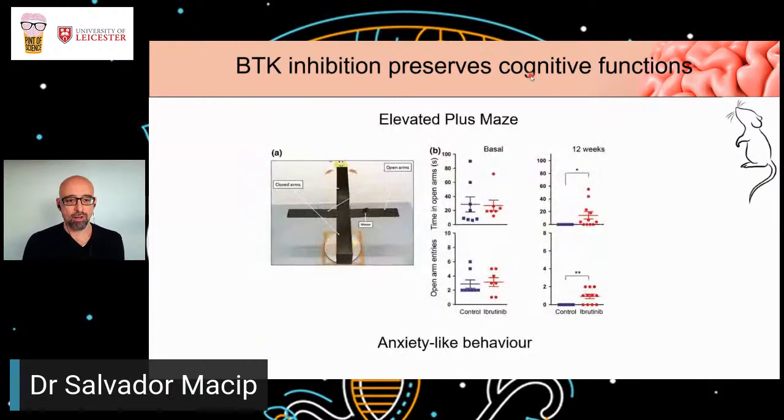And this is something that we also tested with this experiment we call the elevated plus maze. In this case, what we have is this surface. This is like a cross. It's a plus. And these arms here are closed, meaning that they have walls. So the animals can hide in here comfortably. They like hiding in here.